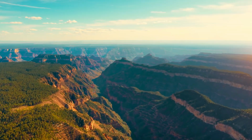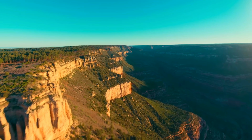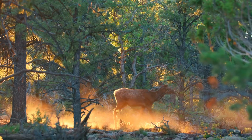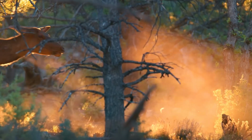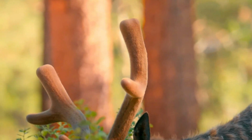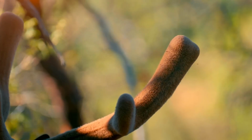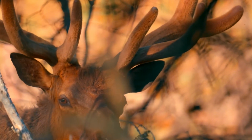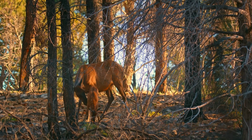Elk, one of the largest mammals in the Grand Canyon, play a crucial role in the survival of the predators that call this place home. Their presence sustains mountain lions, providing the necessary nourishment to endure harsh winters. But what makes the elk so vulnerable in this environment? How does a successful hunt ensure survival for these elusive predators?